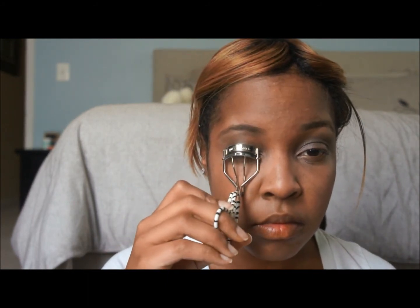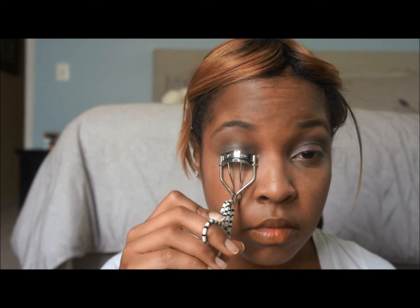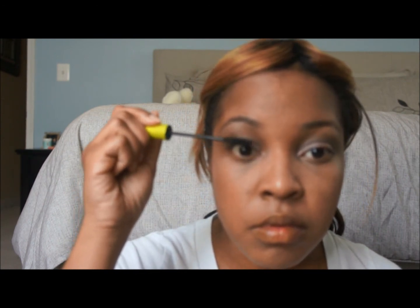Now I'm gonna curl my lashes using my Tweezerman zebra print curler. Nothing like pretty eyelashes. And normally I reach for higher end mascara because right now I'm loving the YSL Baby Doll, but I went with Rimmel's Lash Accelerator in black, and I also used Rimmel's ScandalEyes in Show Off, and the color is extreme black in that.